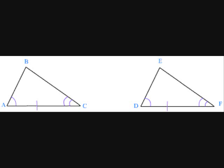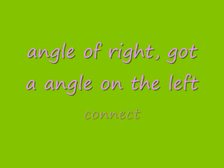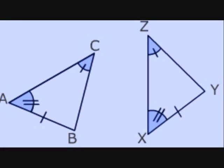See, I got 2 angles and an included side. What's that? It's called ASA. Gotta see if they're alike. I found out it's not that hard, and if you study, then it's easy. Use the postulate. Got an angle on the right, got an angle on the left, with the side in between that makes the 2 angles connect.